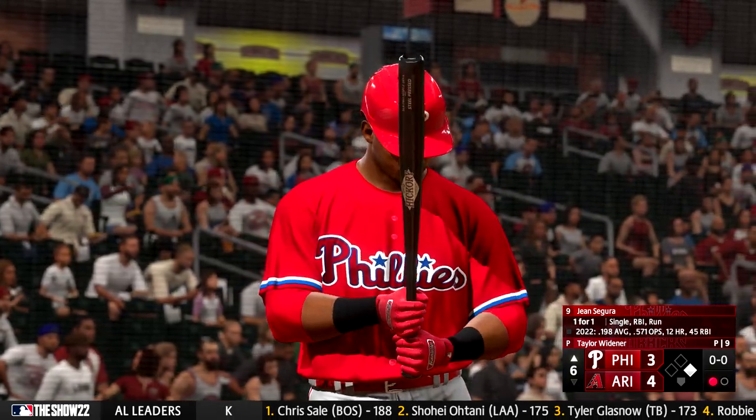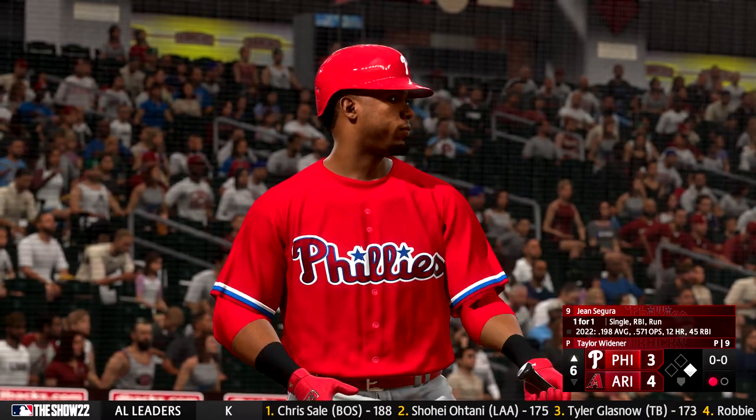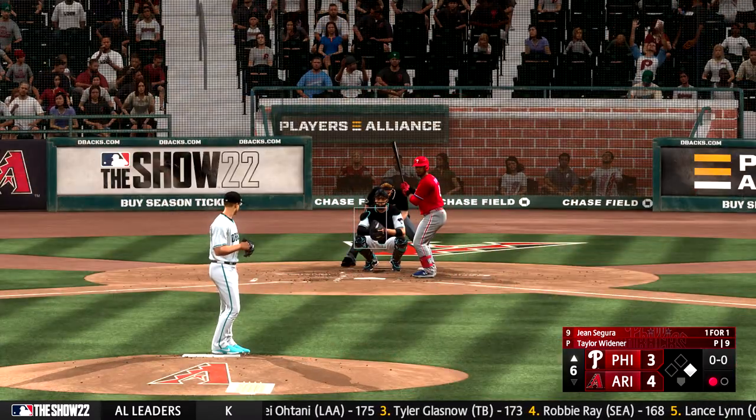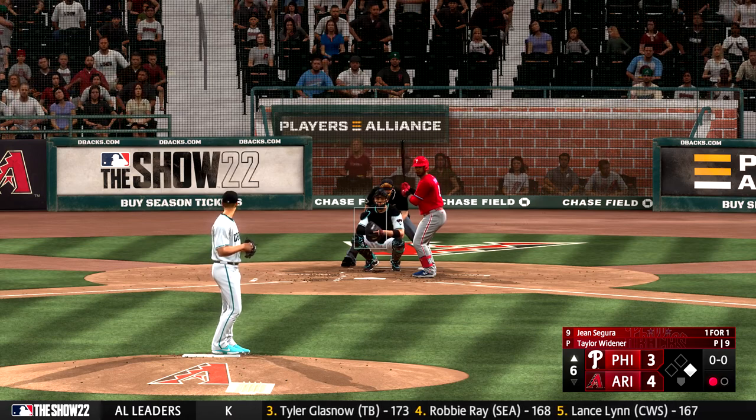Now Gene Segura stands in for the Phillies. Definitely wants to stay out of the double play here. Ball on the ground in the infield. Should be an inning-ending double play.